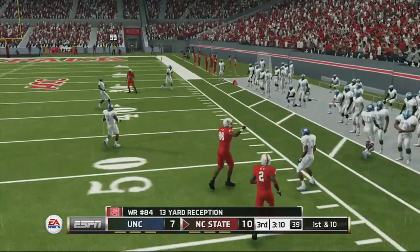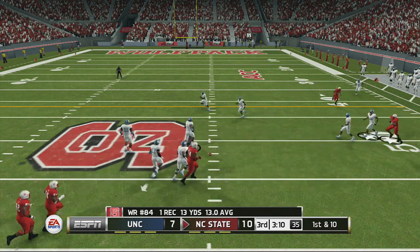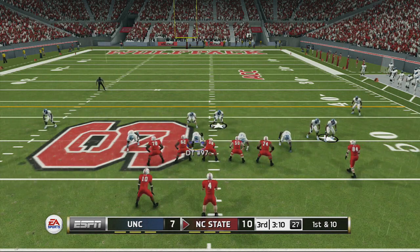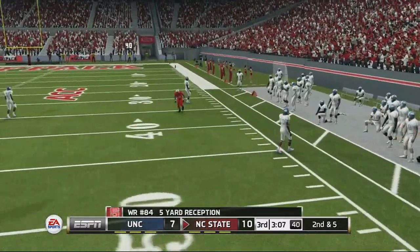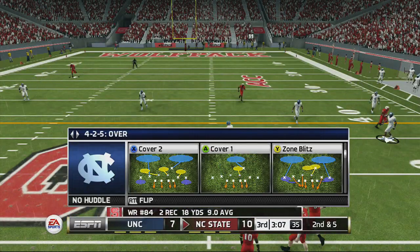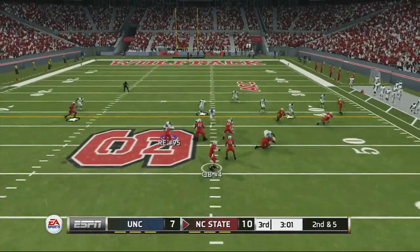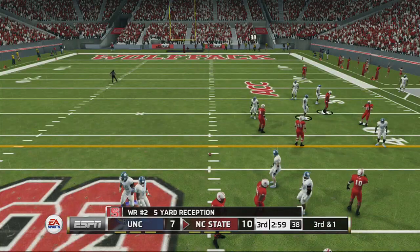Hauls it in as he's pushed out of bounds. Out of bounds, right around the 48-yard line. That brings up second and 5. Mike nine. Steps out of bounds at about the 43-yard line.